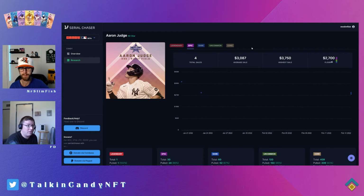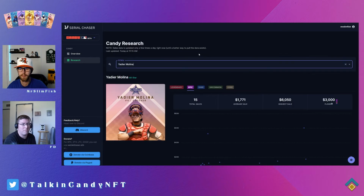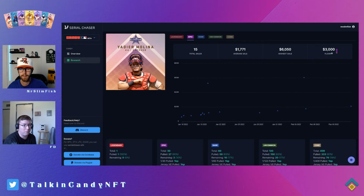But on average, at least with the data set we're using, each player has sold just over 7 Epics. And so you have some cases where it's well under that, in the 2 range. And as we just discussed, you have Yadi at the top of the list at 15. And so he's more than doubled the average sales for Epics. And that's where that conversation about restricted supply really comes into play.